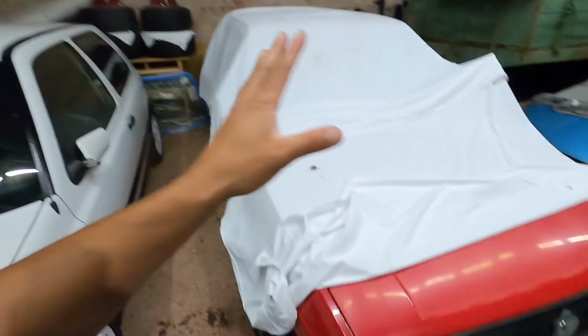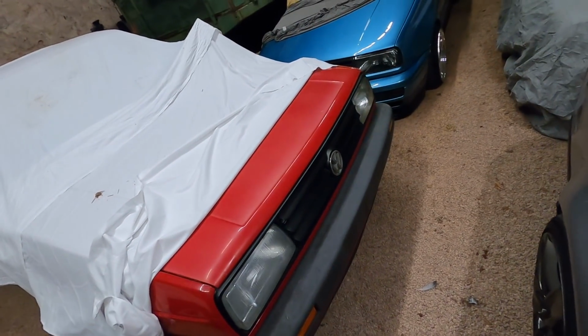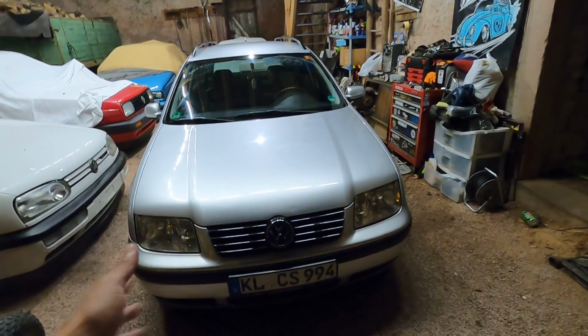Now, before I end this video, I have a question for you guys, so leave your answers down below. Which front end, because we have a Mark II Jetta, a Mark III Jetta, and essentially, at least front end wise, a Mark IV Jetta. Which front end do you like the best? Mark II, Mark III, or Mark IV? Now, obviously, for me, the Mark IIIs are my favorite, but I can't deny the Mark IV Jetta front end, well, I mean, this is a Bora, but it's the same thing.